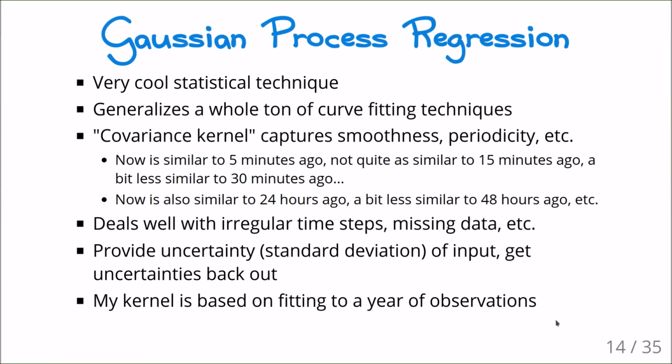So for the kernel that we have for time prediction, we're saying, well, right now is going to be pretty similar to 5 minutes ago. Not much changes most of the time in 5 minutes. 15 minutes ago is also similar, but not quite as much. 30 minutes is also similar, but not quite as much. So that's going to generally go down over time. But now, 24 hours ago is going to be a lot more similar to now than 13 hours ago. And 48 hours ago is going to be similar to 24 hours ago, but a little bit less, etc.